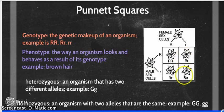These four boxes are the predictions of what could happen. There are four options for the offspring. When you're doing Punnett squares, you drag the letter, or the allele, to each box. The mom will contribute one to every box, and the dad will contribute one to every box. First we'll start with the dominant trait of the mom, and we'll bring it down to this box and this box. We'll do the same thing with the recessive trait, bringing it down to this box and this box. Then we'll move on to the dad, and bring his dominant trait over to this box and this box, and his recessive trait to this box and this box.